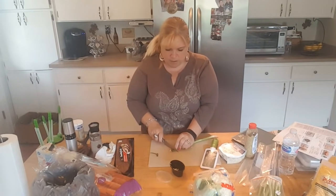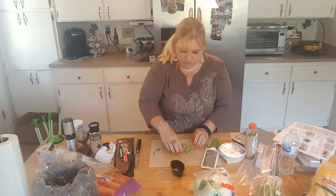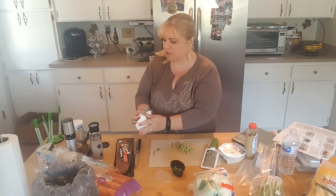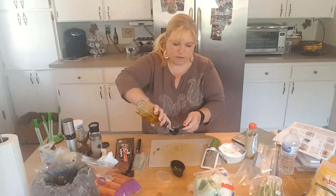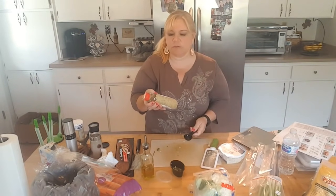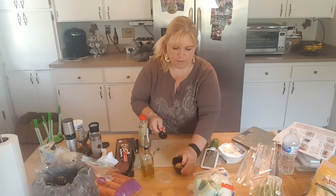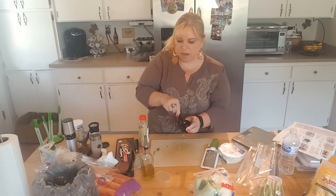All right, and then we're going to get some green onion and cut that up. And then we're just going to put half of that into the container, and the other half I'm going to put in a little snack bag because that's going to be for the garnish. We are then going to put 1 tablespoon of oil in there and 1 tablespoon of stone ground Dijon mustard. And then we're just going to mix that up. And that's going to actually be the topping for the pork.